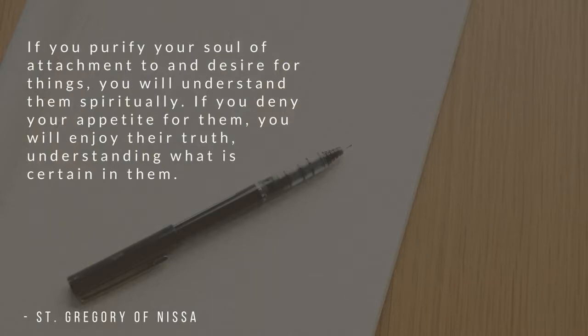Now, for those of you who work from home, you may have more office stuff, and that's okay. I record a podcast every week, so I have more equipment than some of you, and that's totally fine. Again, minimalism is about being intentional about what we have and thoughtful about what we're using our space for. My hope for you is that you can get rid of enough stuff and be purposeful enough about this space that it brings you peace and that you do the best work there. So purify your soul of attachment to and desire for things, and then you will understand them spiritually.